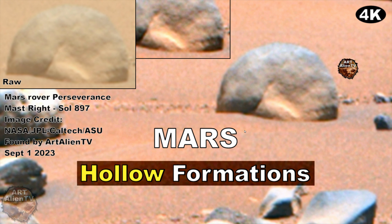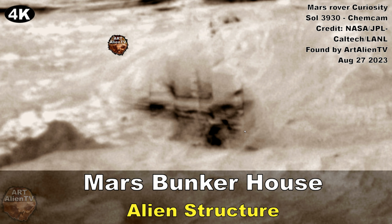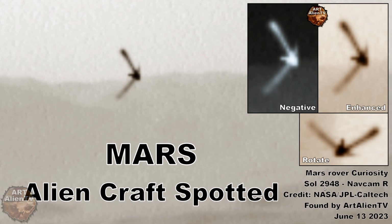We've got skulls, we've got all sorts of crazy things on the ground. This bunker house I showed recently with an entrance and stuff here, this is totally artificial, carved into the mountain on Mount Sharp. Across the rover again. This image was taken a few years back, Sol 2948. But I spotted it this year. V-shaped UFO. This may be the one that I showed a minute ago, which was V-shaped, which was in the distance as well. So it's been spotted on multiple days, moving around, but usually too far away. And this one came in, this time it came in close on this particular day.